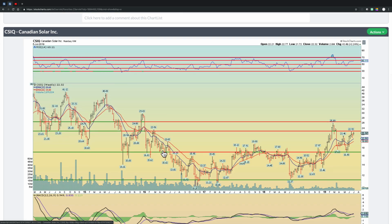Here's Canadian Solar, CSIQ. This one has had a really nice run since its bottom at 11.37, high of 25.89. We pulled back some, shook some weak hands out below the moving averages, found support at that last breakout level. So here we are. We firmly back tested the 15 level, and now we're making a move back towards a move above the 21 level.